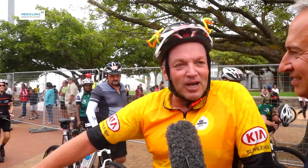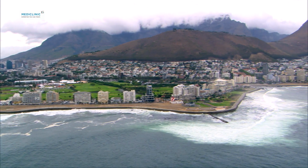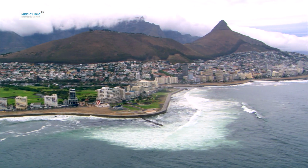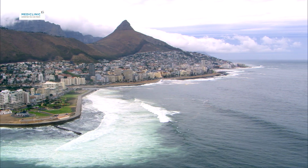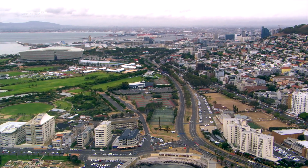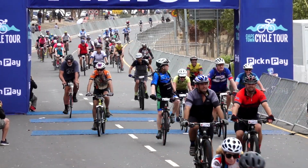Dion Besaidenhuis is from Harrismith. 30 years ago, he was in an accident. He actually practiced for this tour. He had an accident. He was disabled, and that was his biggest dream, to do the Cape Town tour. Wow. So it was a dream from his side, and that's the reason why we are there, for dreams.